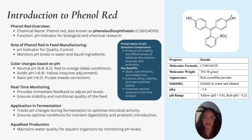For instance, when the pH is neutral, around 6.8 to 8.2, phenol red appears red to orange, signaling ideal conditions. If the pH becomes too acidic, less than 6.8, the indicator turns yellow, suggesting that adjustments are needed, while a basic pH above 8.2 turns the indicator purple, signaling the need for correction. This quick feedback allows manufacturers to adjust pH levels in real time to ensure the stability and nutritional quality of the feed.